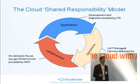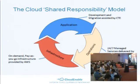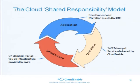So what does it take to build a cloud-ready application? In our opinion, one of the most important things to understand is that it's a shared responsibility model. It's essentially a three-legged stool if you think about it. There's the infrastructure that you have. There's the application that you develop, either you buy from a third party or you have an internal IT organization building it. And then ultimately you have your operations.